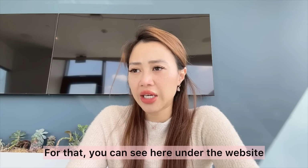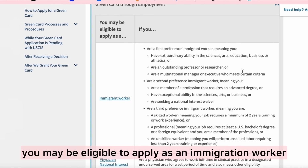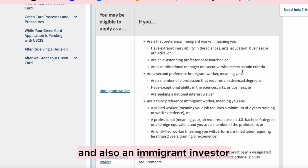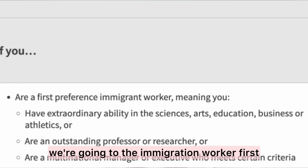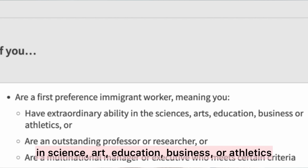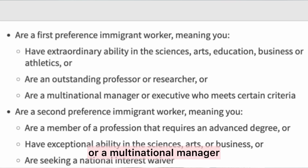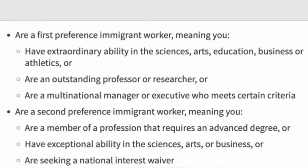For that, you can see here on the website, you may be eligible to apply as an immigrant worker, physician, national interest waiver, and also immigrant investor. So first of all, we're going to the immigrant worker first. If you are a first preference immigrant worker, meaning you have extraordinary ability in science, art, education, business, or athletics, or are an outstanding professor or researcher, or are a multinational manager or executive who meets certain criteria.